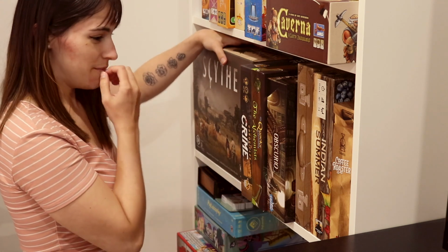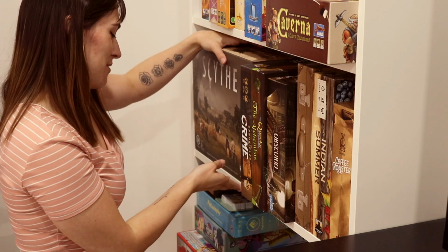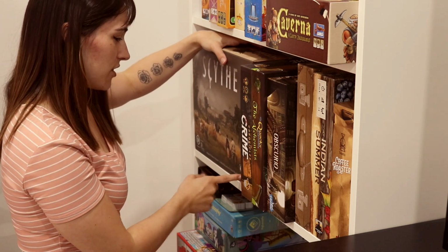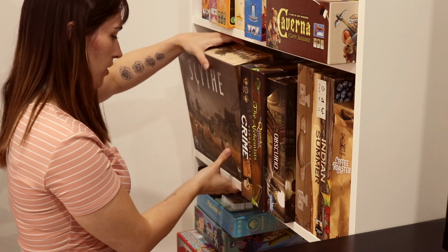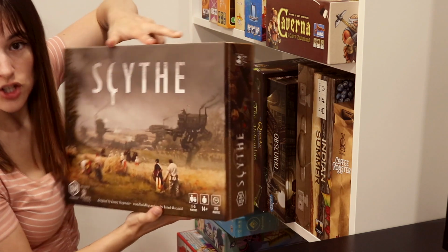So ultimately, ooh, am I gonna choose Scythe? I think I might choose Scythe. It also has a solo variant, which apparently is very good. I think Scythe is coming to the collection.